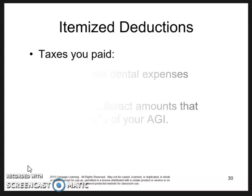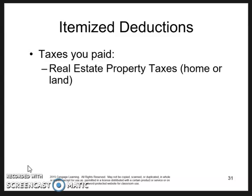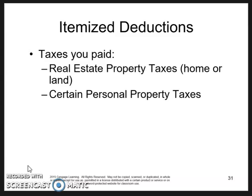some of that. So taxes you paid, so the real estate property taxes, there's a limit of $10,000 for state and local taxes. So that, combined with the very high standard deduction, makes it very difficult to reach the threshold. Personal property taxes, we don't pay those in Texas, but some places they do.